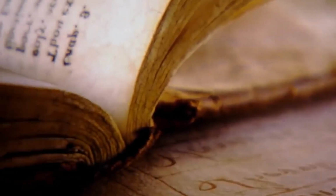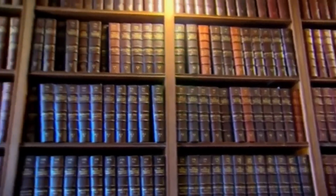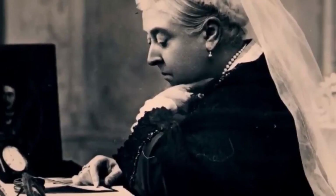What the Royal Collection has left is the most unique insight into a monarch's thoughts. Despite her daughter's best attempts, 141 volumes of Queen Victoria's journals still remain. They give a remarkable insight into her incredible life behind palace walls.